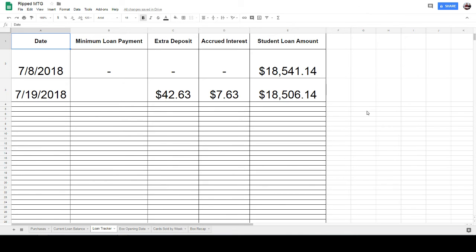But what I'm understanding is that I made $42.63. My accrued interest was $763. So I have to subtract that from my extra deposit, and my loan balance will now go to $18,506. My monthly loan minimum payment is later in the month, so next week I'll have that deduction as well. So I'll track those as well. But I'm thinking that's how it works right now.